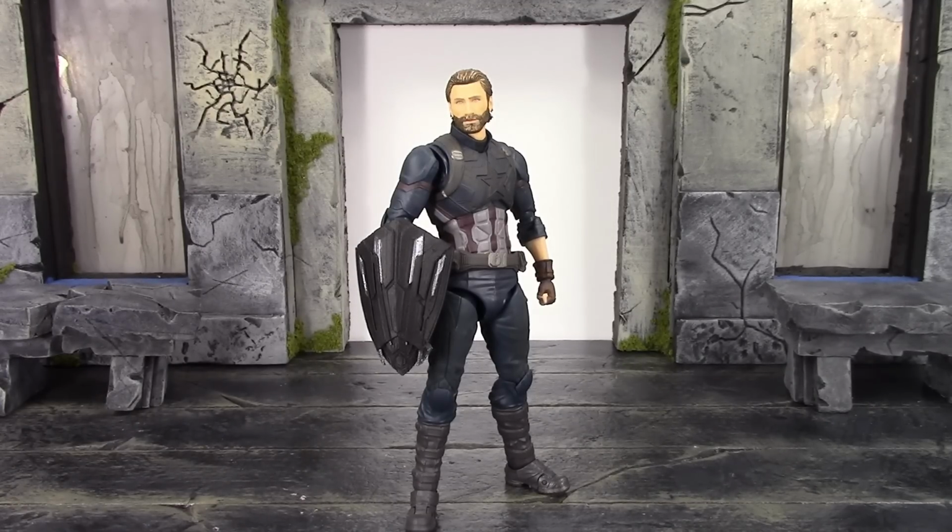And the face sculpt, I don't know, man. I guess it's hard for them to get a Chris Evans face sculpt accurate, you know, but I feel like the accessories were the biggest letdown to this figure here, and that's why it made it on my list at number 4. Now coming in at number 3.